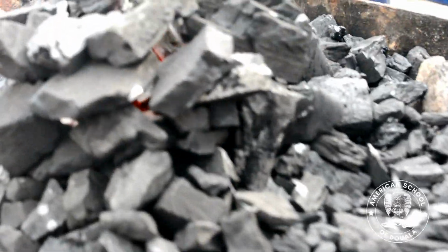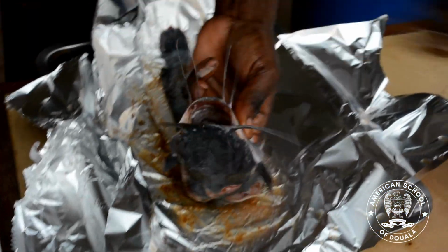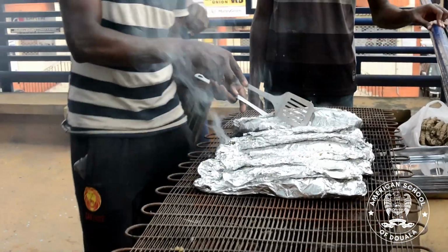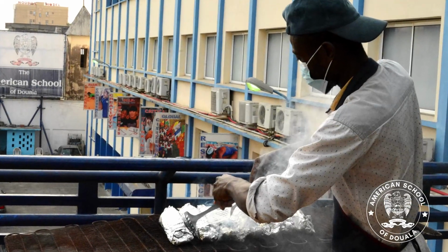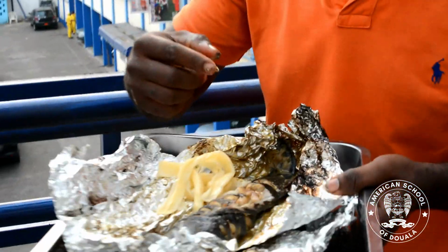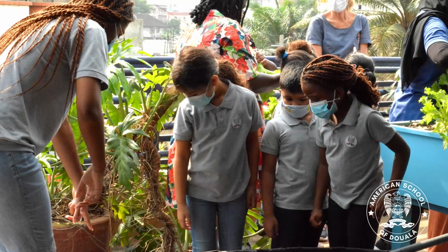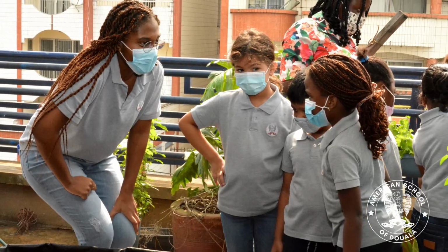The class equally organized a barbecue on campus. Teachers and other members of staff bought fish from the students, which was roasted on the terrace and enjoyed with some good homemade spices. This, of course, has been a learning process for all involved. But what were some challenges faced by the team?